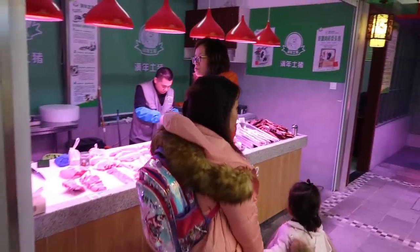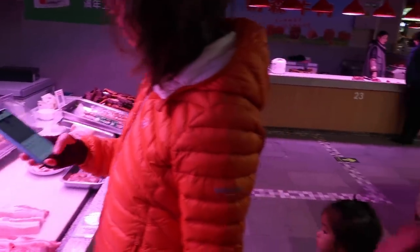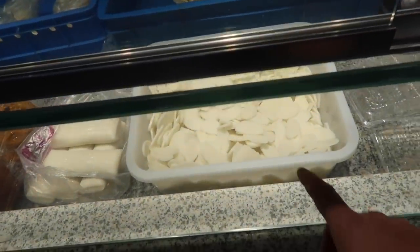It just opened. How long has this place been open? Just a month? No. 2 weeks? 28 days, last month. This is sort of a Ningbo specialty.